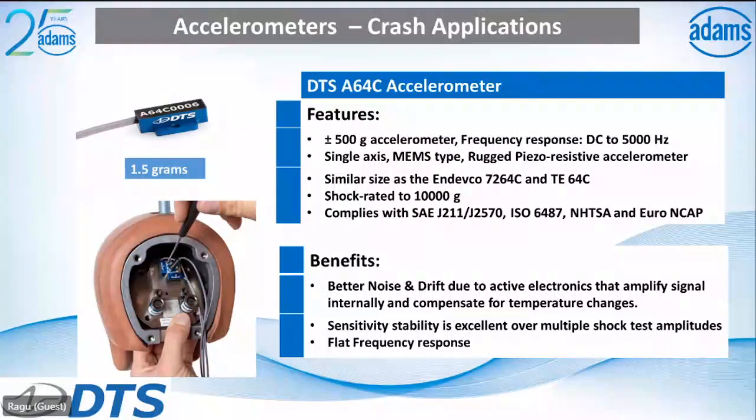So what are the benefits of the A64C? It has better noise and drift, with active electronics that amplify the signal internally and compensate for temperature changes. And it has sensitivity stability after multiple shock events, and a flat frequency response throughout the entire range.